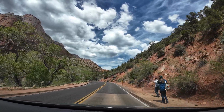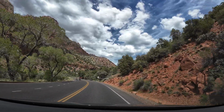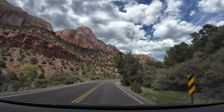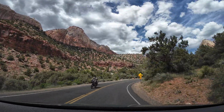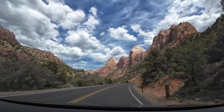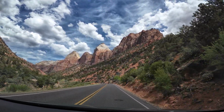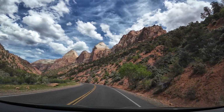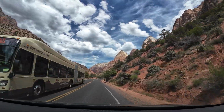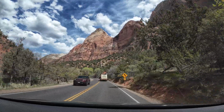Since we're staying the night at the lodge inside the park, we can drive into the park without taking a shuttle bus. We can only drive as far as the lodge, but it'll let us explore more freely. As you can see, many people ride bikes from Springdale, just outside the park. The farther we drive into the canyon, the closer and higher the walls feel. This is my first visit to Zion, and I can't get enough of it.